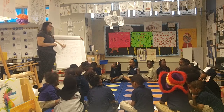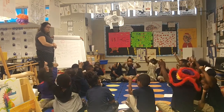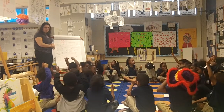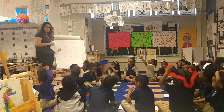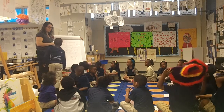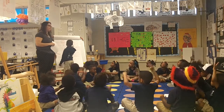If you see that 10 can be 3 and 7, give me 2 thumbs up. I'm seeing a lot of thumbs up. Jaden, do you see that 10 can equal 3 put together with 7 on the poster? Can you show us where that is? Which number sentence shows us that? Excellent. Let's give Jaden a clap.